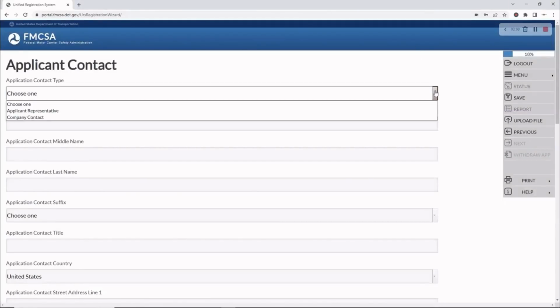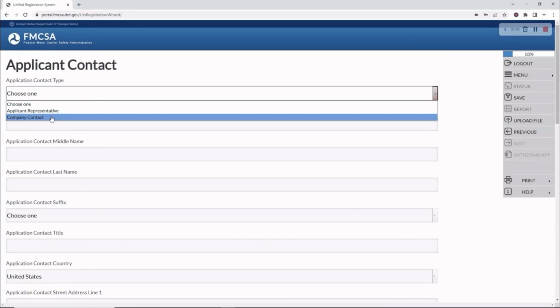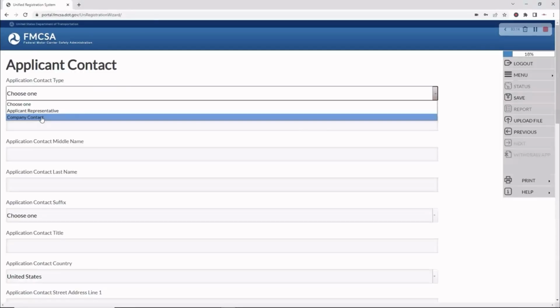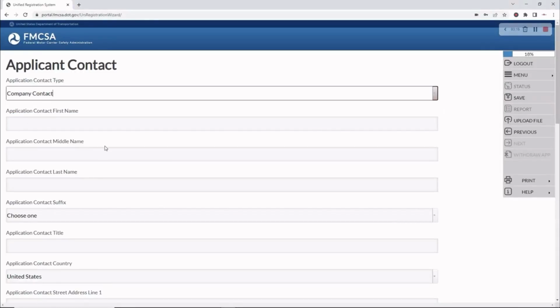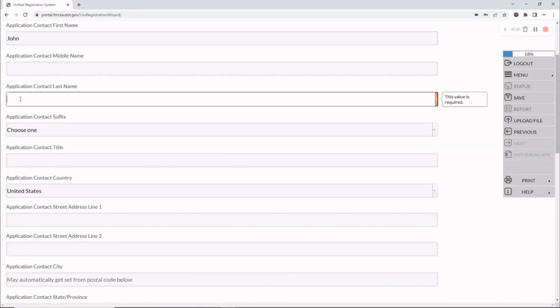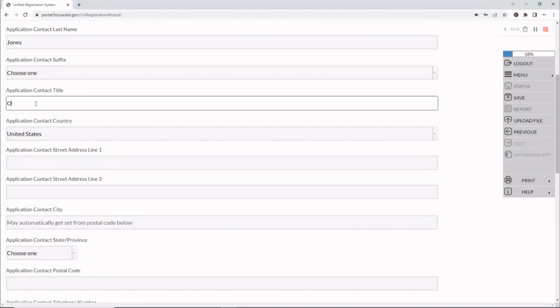Now for the company contact, I suggest that you always use the actual company contact, which will be the owner of the company or your DER. You can use the applicant representative if somebody else is filling this out for you. However, whatever name you put here for the contact is going to be the person that is in charge of your DOT application. Once again, I am just copying and pasting my information into the portal.